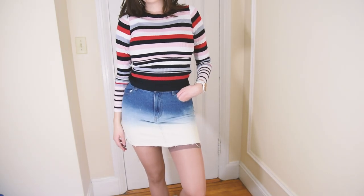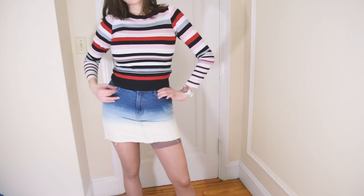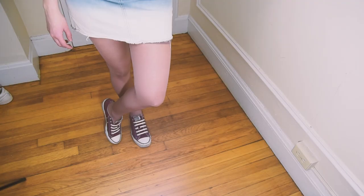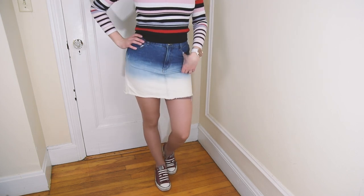This outfit is pretty basic, but it's super comfortable, easy to wear, and I wanted to style this sweater that I just recently thrifted. I love how colorful it is, and I like how it looks with the denim. And in this one, I decided to wear Converse sneakers just because they are one of my go-to shoes for spring and fall and just basically any season outside of winter.